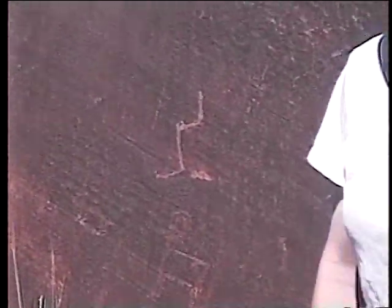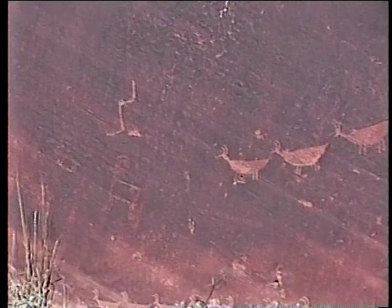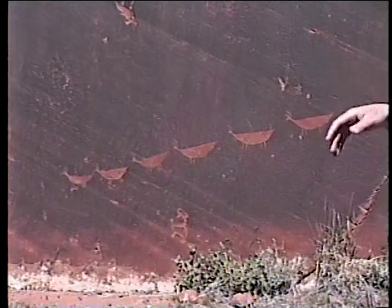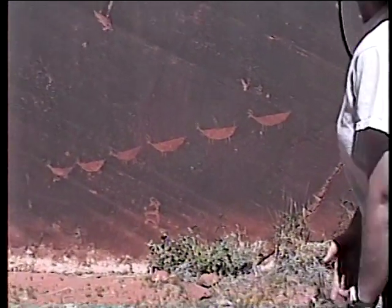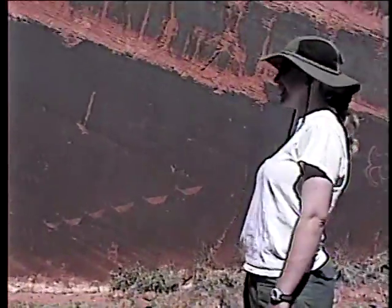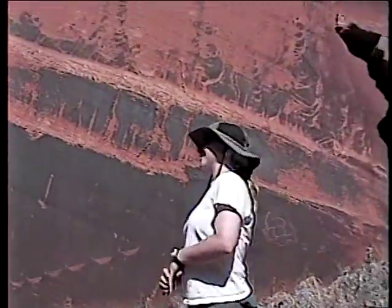That's a very, very old drawing because that has been covered over with desert varnish, and for that to happen, it has to be 1 to 2,000 years old. So that's a very old drawing. And the Park Service archaeologists can date some of these drawings by how much of that desert varnish has formed over the picture. I, of course, am not an expert and can't do that for you, though. I can tell you all kinds of stories.